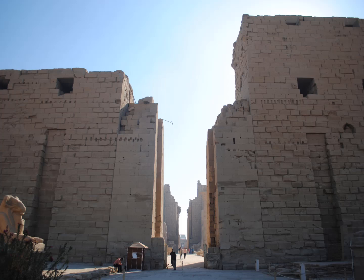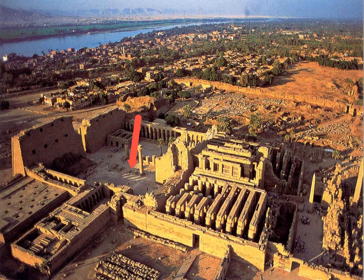And then when you walk through pylon number 1, here is an aerial view of what we're going to be looking at. Here is the forecourt. Now, the forecourt is known as the Court of the Bubastis, which was built by Libyan pharaohs because their capital was at Bubastis, which was in the eastern Nile Delta. It is 326 by 338 feet. It has 93,000 square feet of footage.